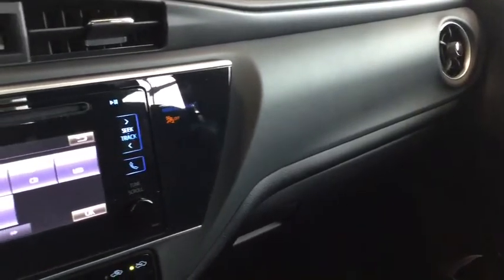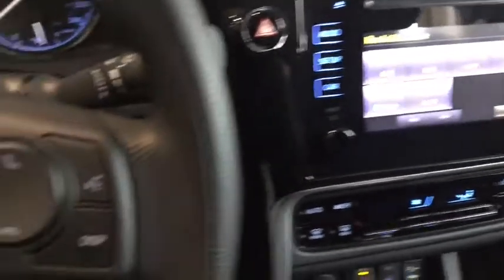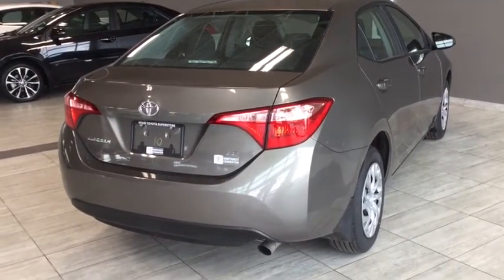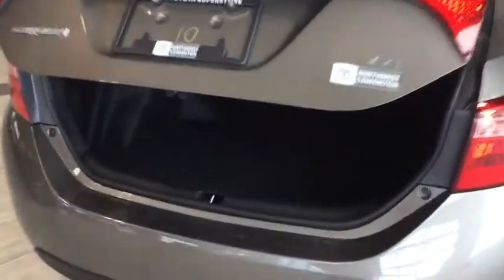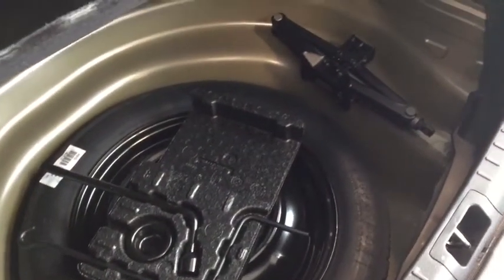Taking one final look at the interior of your Corolla, why don't we head on back and take a look at cargo. Here we are at the back cargo area of your Corolla. To open up that trunk, simply hold that button to release the latch. Taking a look inside now, plenty of space to store everything that you need in your vehicle, as well as this handy hardcover, which underneath you can find your spare tire with all the tools and your jack in case anything does happen.